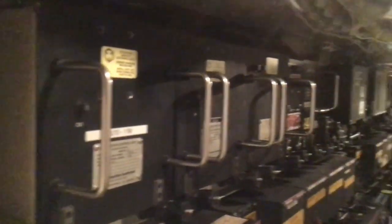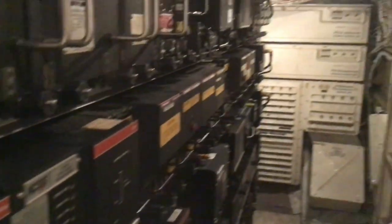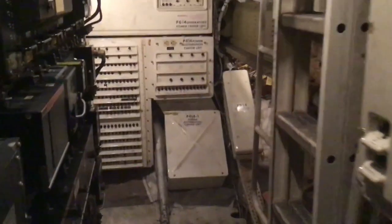And this is the rack of electrical control equipment: flight control computers, VHF radio transceivers, air data computers, high frequency radio transceivers, selcal, multi-mode receivers, inertial reference units, and various other boxes that control aircraft systems.